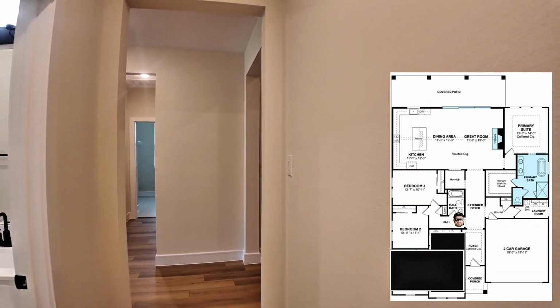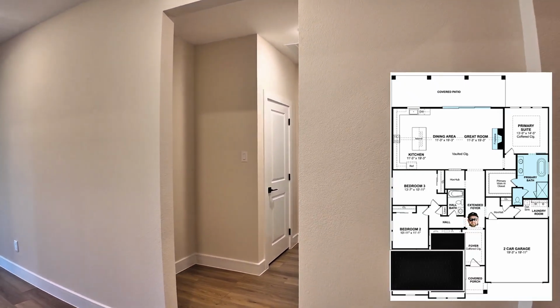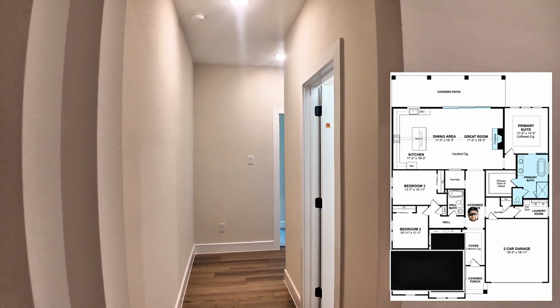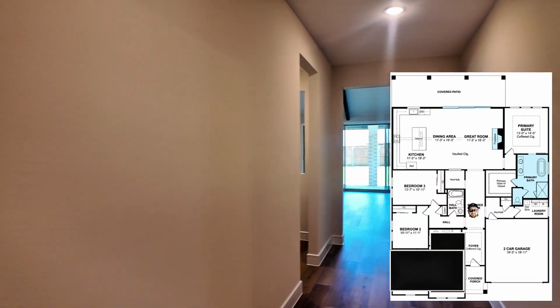All right. So we saw laundry, bathroom, 2 bedrooms. Remember, there's a secret back there. So that's how close this first bathroom is. A little bit of a walk, but not too bad.